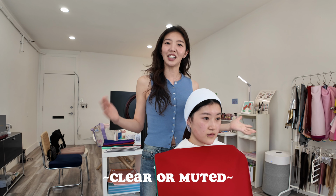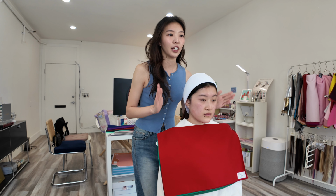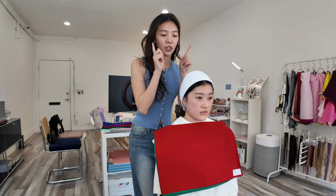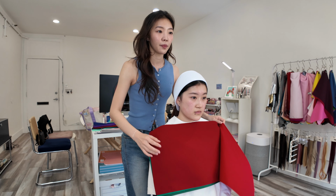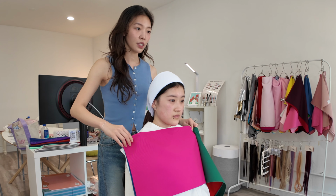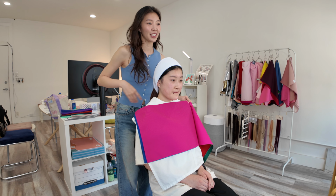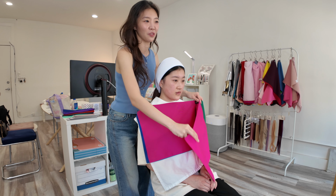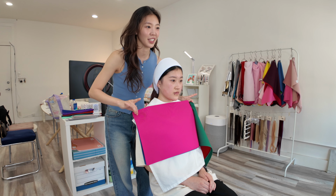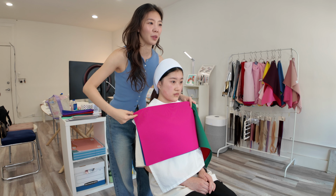Now we're checking is she clear or muted. So this has no gray. And look at your skin texture. I'm gonna see especially the cheek area. Clear versus muted, clear versus muted. So in reds and greens, I didn't see a huge difference, but in pinks, we're not muted for sure, because if you look around the eyes, chin, or just the overall skin, you'll see a gray hue coming through.